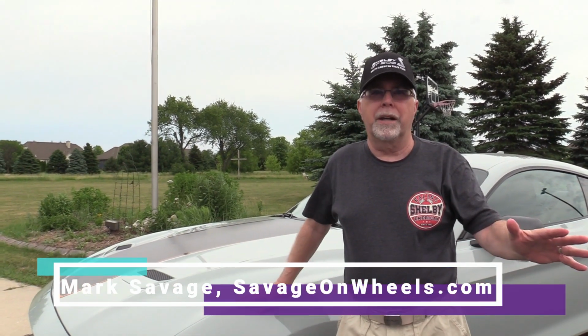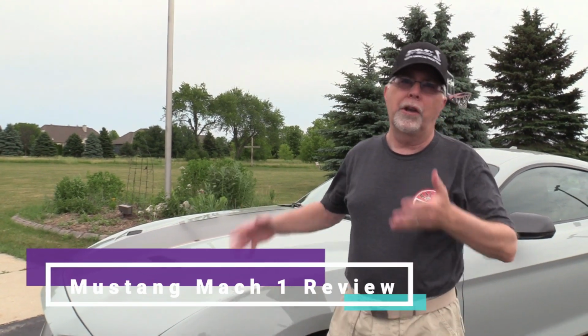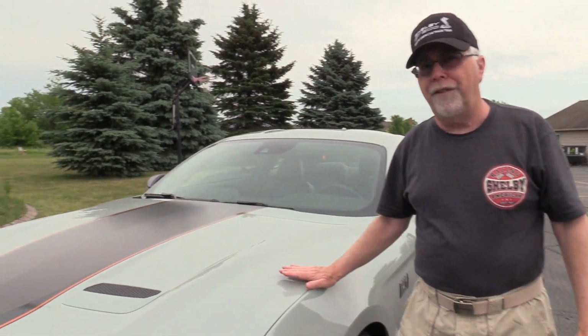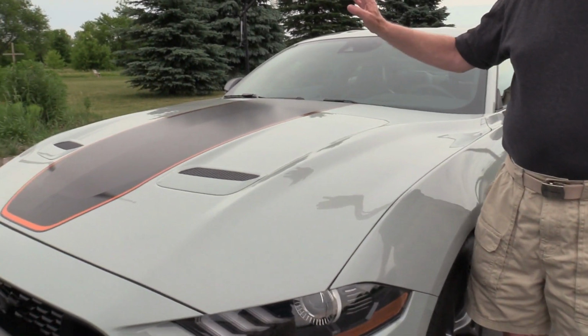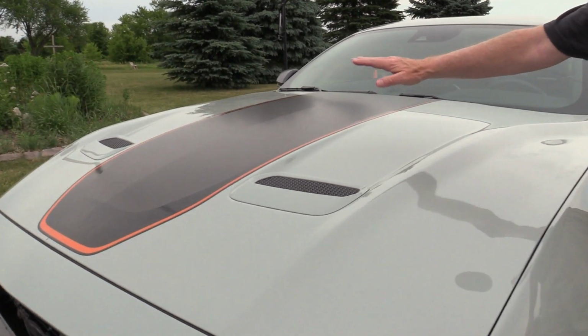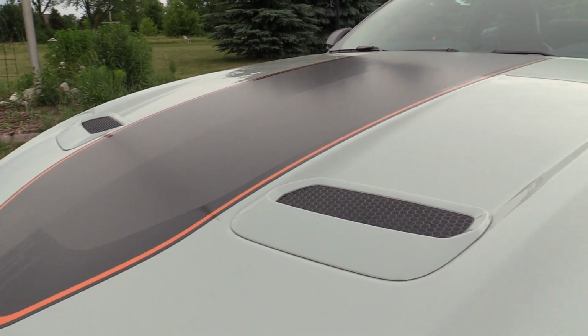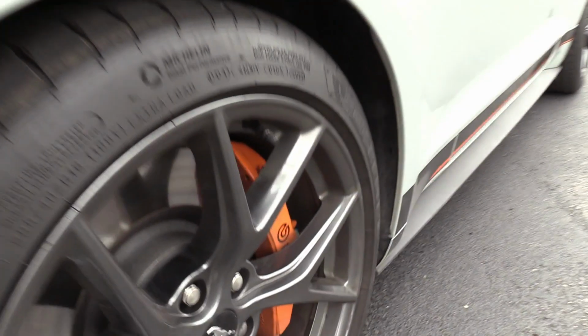We're celebrating America today, and what better way to do that than with an all-American muscle car. This is a beautiful new Mustang Mach 1. And Mach 1 is the fastest 5-liter V8 out there, and this thing is jet fighter gray, they tell me. I mean, it's gray, that's for sure. I love the non-reflective stripe on the hood with the cool orange stripe around it. That's nice. They even made the Brembo brakes orange to match it here.